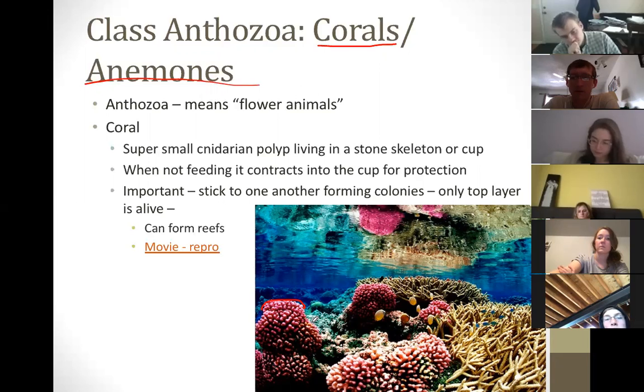And so coral is important because it's alive and it's also habitat. And it's also apparently fragile. Some of the biggest coral reef kill-offs have happened while you guys have been alive, really in the last few years. So it's kind of, I guess, I don't know if the word is cool or sad or whatever, but it's really something. So anyways, Anthozoa does mean flower animals, not something you need to memorize.